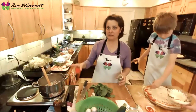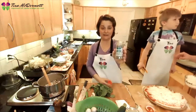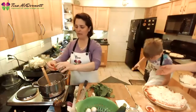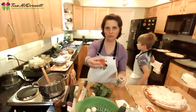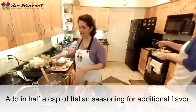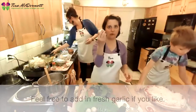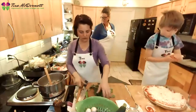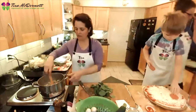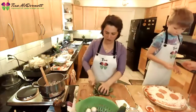There's something I forgot to put in here. Super simple. I got some Italian seasoning. And remember, I'm lazy, so I'm just going to put about half a cap full in there of Italian seasoning so we get some more flavor. If you want, you can throw in some fresh garlic. I'm not going to do the garlic route tonight. I'm just going to do onions, mushrooms, and spinach.